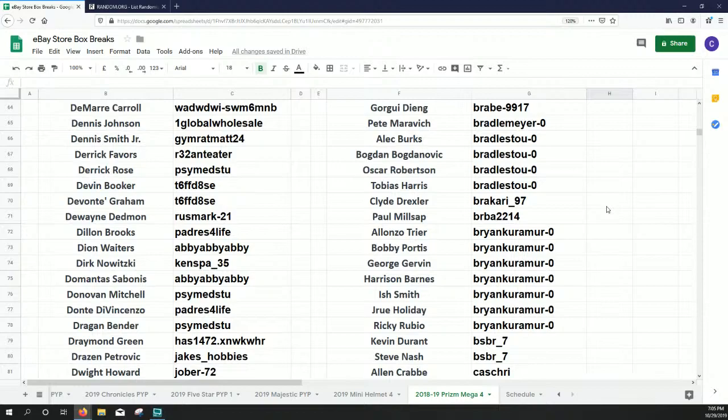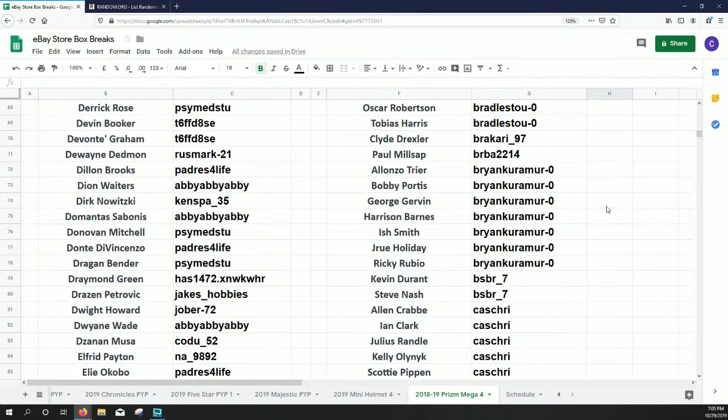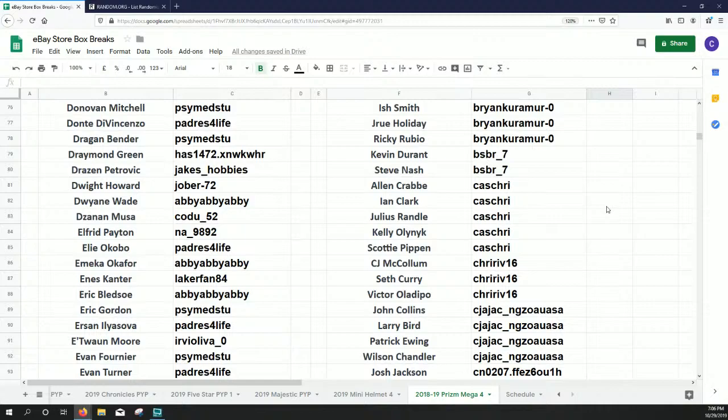Bryant Kamara 0 has Alonzo Trier, Bobby Porter, George Gervin, Harrison Barnes, Ish Smith, Drew Holiday, and Ricky Rubio. BSBR 7 has Kevin Durant and Steve Nash. Cass Cry has Alan Crabb, Ian Clark, Julius Randle, Kelly Olynyk, and Scottie Pippen.